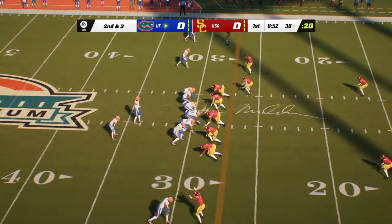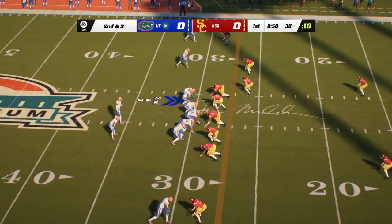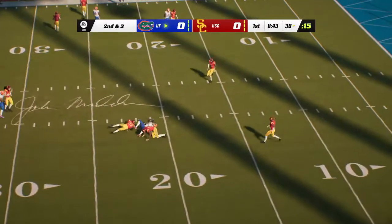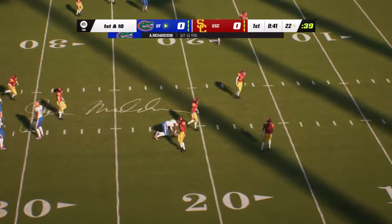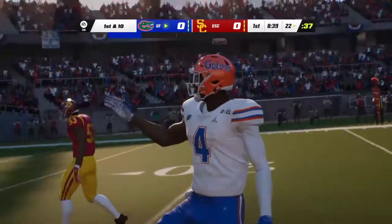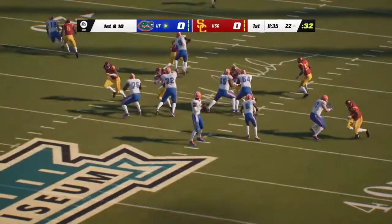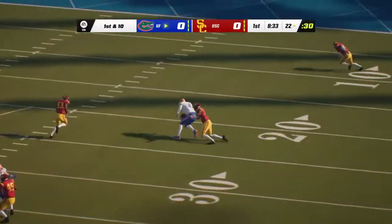A good run, got 7 on first. Here's 2nd and 3. Back to throw. Richardson. Quick hitter here. It's complete. And he'll be taken down at about the 22-yard line. And he's already got 2 catches on the opening drive. They know he's going to be a handful.